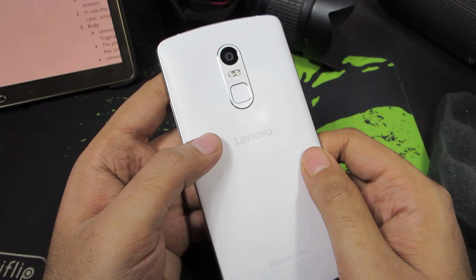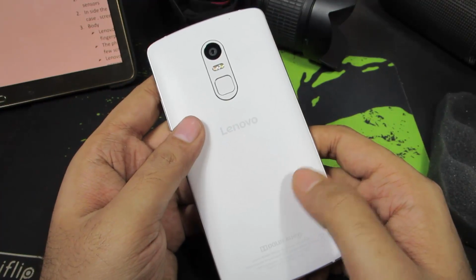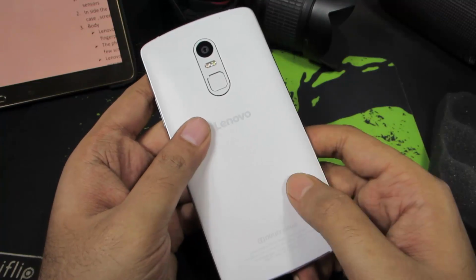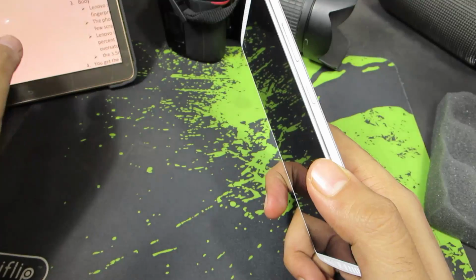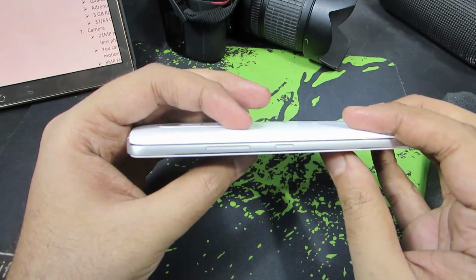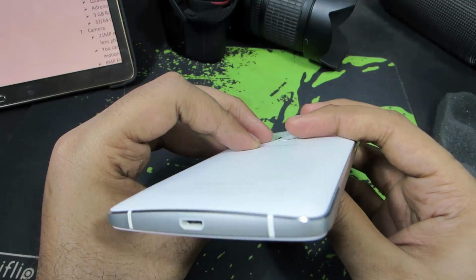And the back panel is actually made up of some hard polycarbonate material, and Lenovo claims it to be smudge proof, but I can see some smudges. Anyway, I would suggest you use a back case for this, just so you don't make it dirty. So anyway, coming to the entire design, this curve or this metal build definitely resembles the Nexus 6 and the OnePlus 2. So this is how the entire build looks.